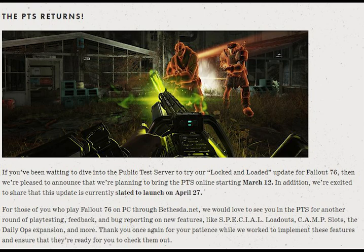For those of you that have Fallout 76 through Bethesda.net, you can join and test out the special loadouts and camp slots, and I will be going ahead. Oh, and also the Daily Ops expansion. I can hardly wait, I love exploring, so a brand new location. The location will be Vault 96. So that's the first place I'm going to.